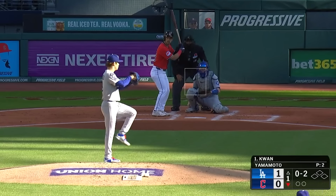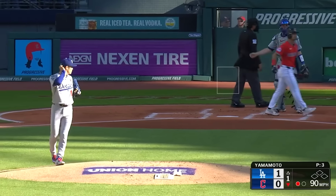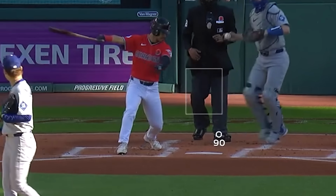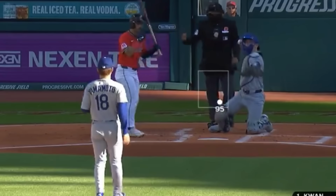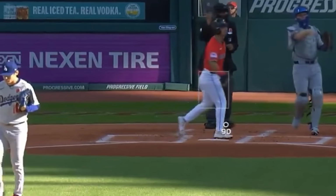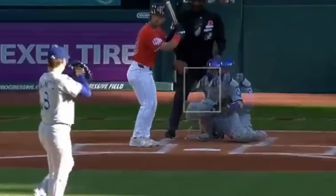And then third pitch, Yamamoto throws his best pitch, a splitter exactly where he wants it. I mean, look at Smith's target here. This ball is right there. And it is perfectly tunneled with that first pitch fastball that Kwan probably could have done damage on. You can see in this overlay here, they track perfectly to the plate, and that splitter dives to the dirt.